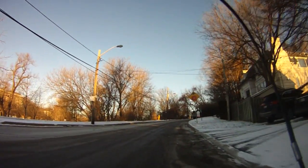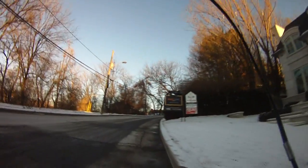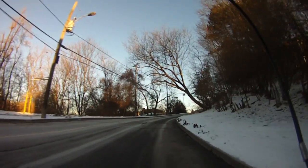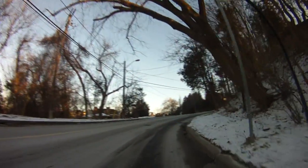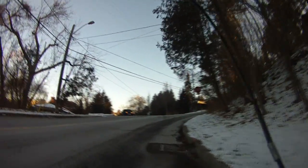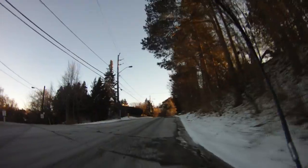In the winter, the riding conditions vary so much from day to day. If your plan is to only film one video a month, you really think about it and you try and think about what would be the best kind of condition to show to represent the month, because as I said, it varies quite a bit. Sometimes you have lots of snow, sometimes you have lots of ice, sometimes you just have really cold temperatures.